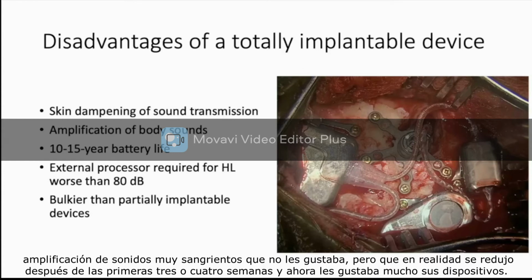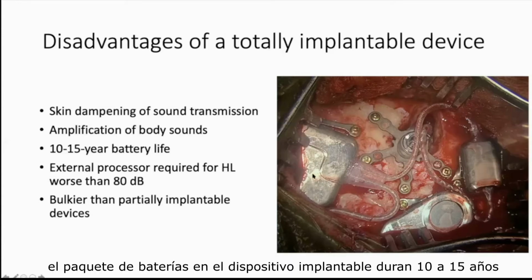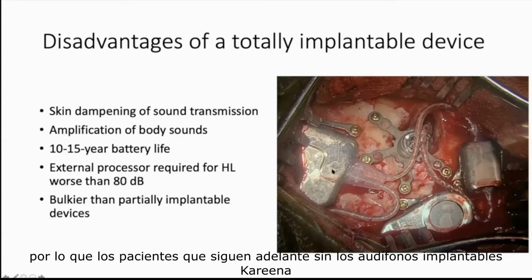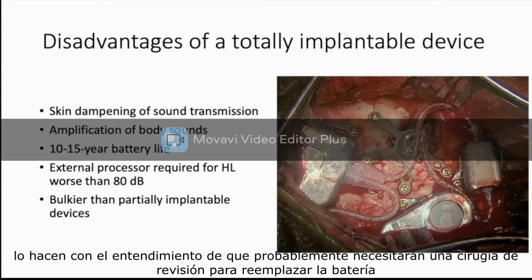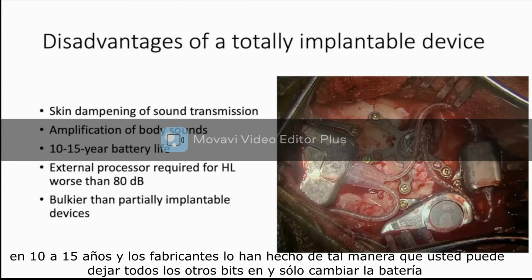didn't like, but that actually eased off after the first 3 or 4 weeks, and they now really, really like their devices. The battery pack in the implantable device lasts 10 to 15 years, so patients who go ahead with a Carina totally implantable hearing aid do so on the understanding that they'll likely need revision surgery to replace the battery in 10 to 15 years' time.